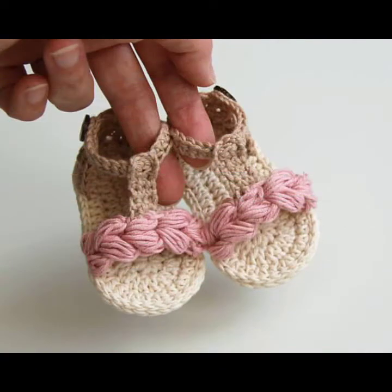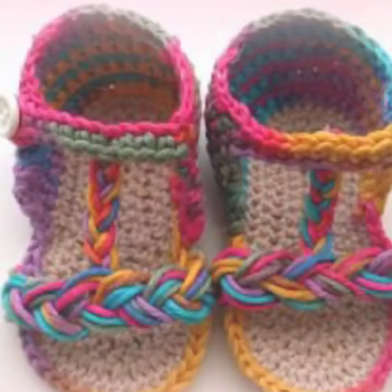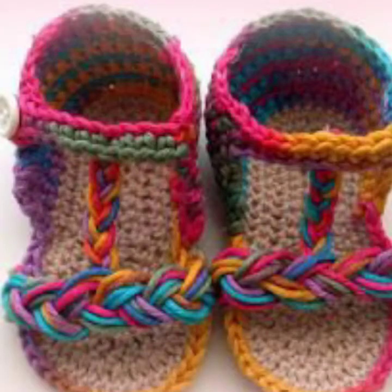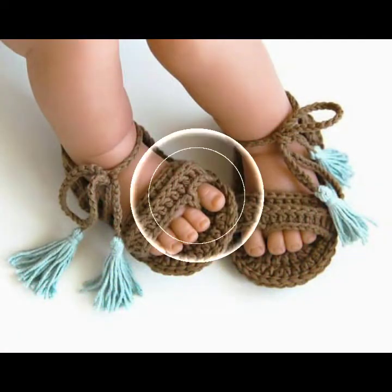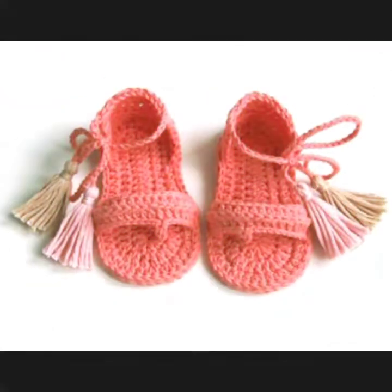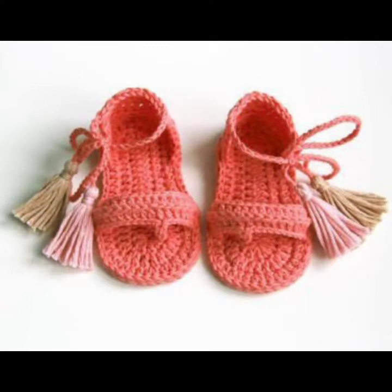Today I will talk about a more stylish and gorgeous collection of most-worn and most-demanded baby collection. Baby crochet sandal designs, different ideas, different color combination contrasts for you.